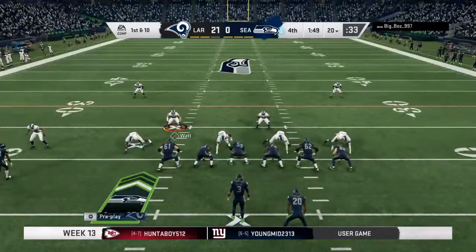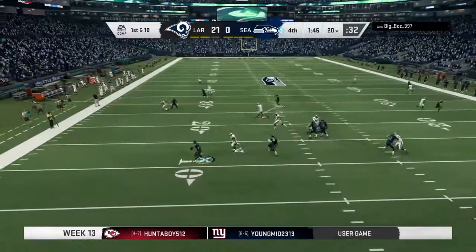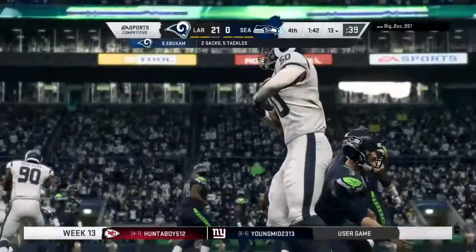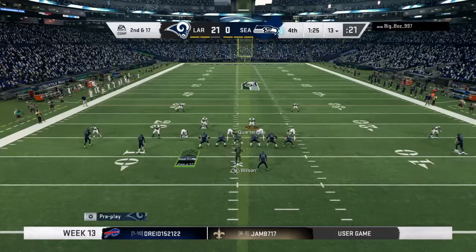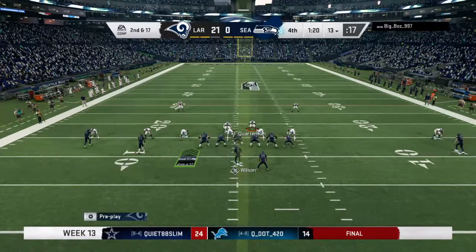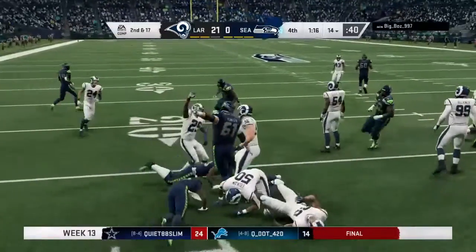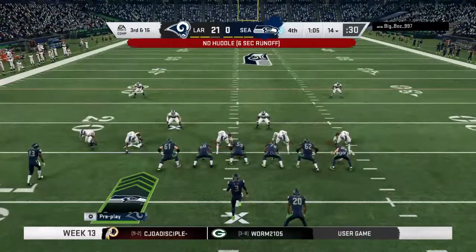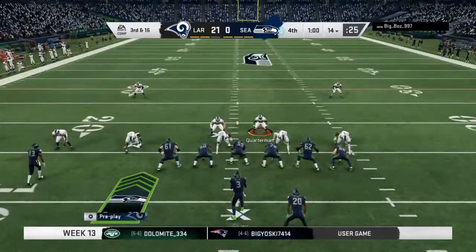Check 56. Here we go. After the interception, here's Wilson. Steps away to his, and he's going to have to eat this one as down he goes. Samson Abukum in there to get him, sack number 14 for him on the year. They'll run it now out of the gun, and he'll get this one up to about his 14. And they only get a yard back there. They'll be left with a third down and long. Good job right there.